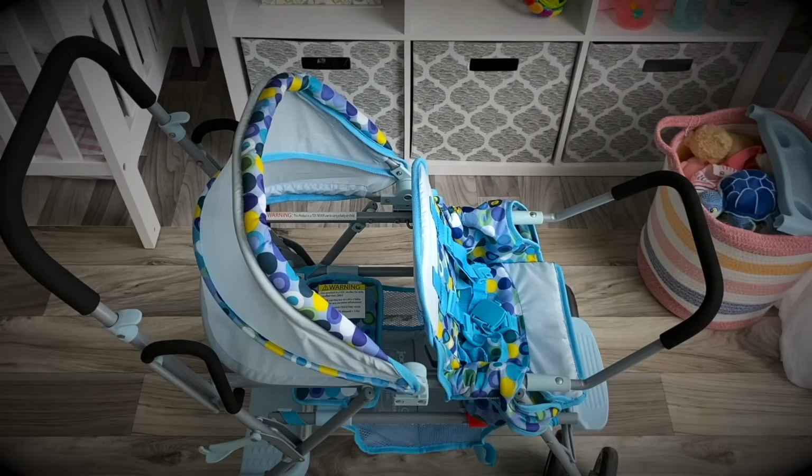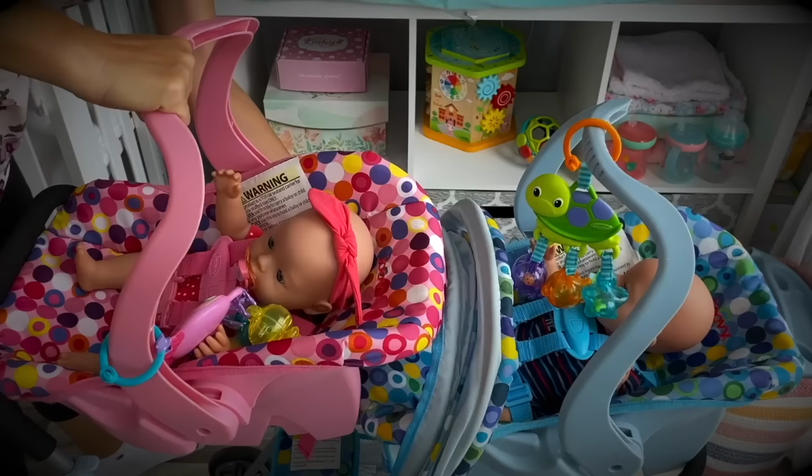Now let's go ahead and see how these two car seats fit here. So one goes here, like that. And the other one goes here. Well, this is a really nice twin stroller. I think we're ready to go.